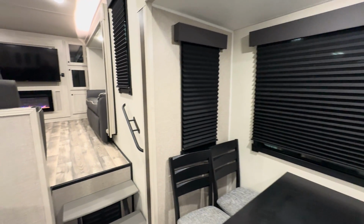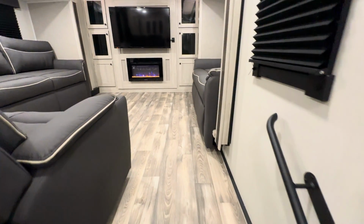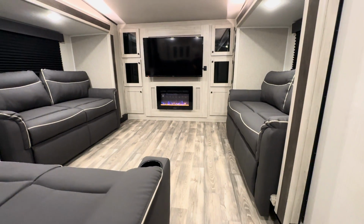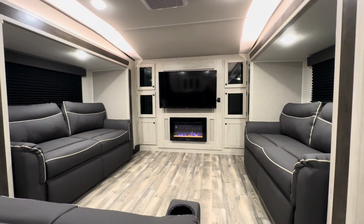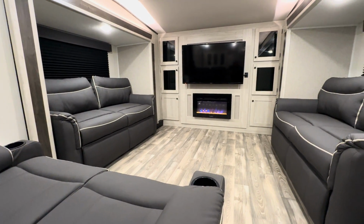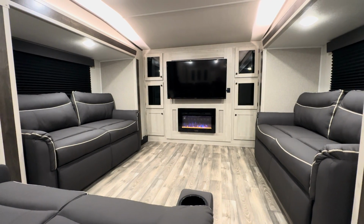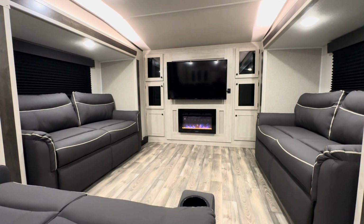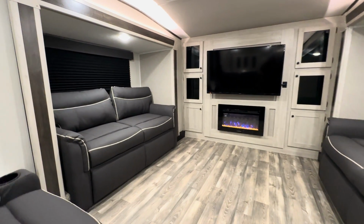You also have plenty of windows, as you can see, and the windows are all going to be tinted. Now, heading up into the living room, again, it has the look of that classic front living approach. You have dual opposing slides, so you're going to get a lot of that movie theater room feel, which is nice. The TV directly across from the recliners, again, a big time plus. You're also going to have that fireplace. That TV is on a swivel, so you can angle it around however you please.